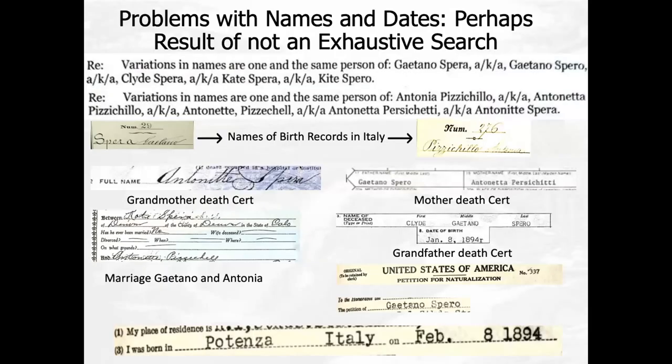So I had problems with names and dates, and this is perhaps a result of not an exhaustive search, because here is the record from the Italian birth record. You can see his name is Gaetano Spera, and his wife was born Antonia Pizzichilo. But this is when things start to change when they get to the US. So on a death certificate, my grandmother is Antoniti Spera. She died in 1928. She was only 21 years old.